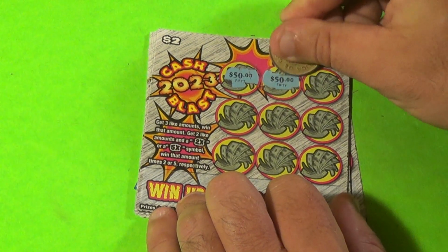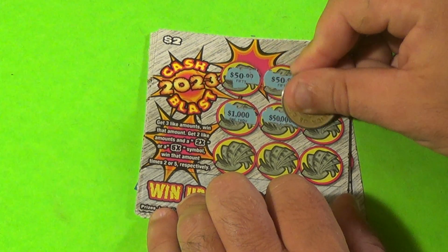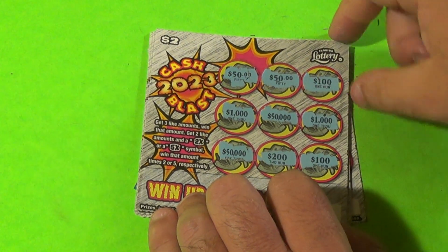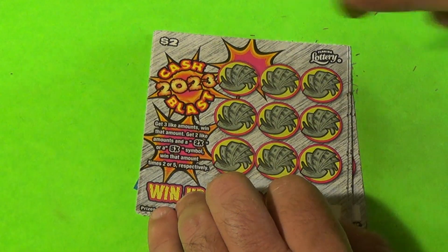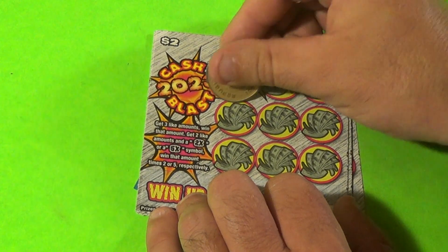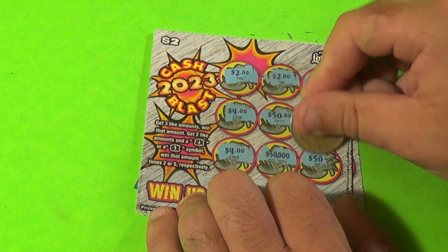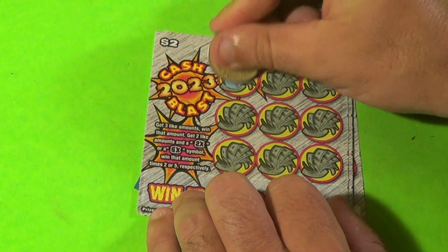50, 50, 100, 1,000, 50,000, 1,000, 50,000, 200, and 100. Another one of those tickets where you get two of each of them. Next one. 2, 2, 5, 4, 50, 50,000, 4, 50,000, and 50. And nothing there. Next ticket.